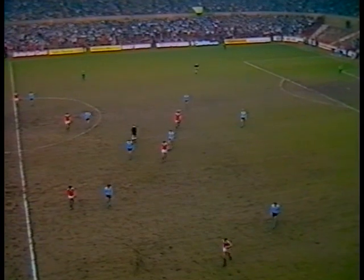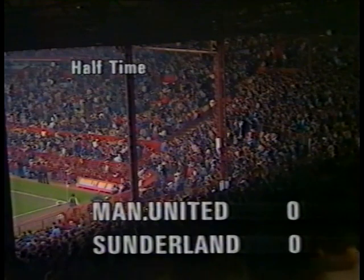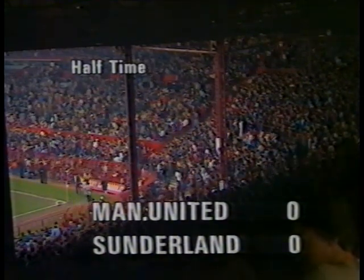That's the half-time whistle and boos from some sections of the Old Trafford crowd for a frankly disappointing first half. Sunderland presenting a dour defence with often 9 and 10 men back behind the ball, but it's fair to say really that at times they created almost as much as Manchester United did, even in their rare breakaways. But a disappointing game for the spectators, reflected in the 0-0 scoreline.